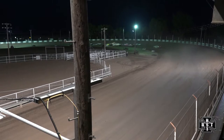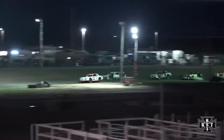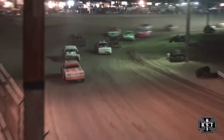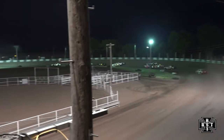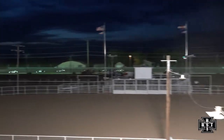Clough able to hang on the outside. Taylor bringing Joe Bellum down the back straightaway. Here comes the Flying Farmer, hanging side by side. Little contact down the back straightaway. Bellum up to the back bumper of Jesse Taylor. Contact with the Flying Farmer, Kyle Clough and Joe Bellum. Clough will lose some positions. How about a charging Bubba Alvarado? Alvarado now working for that fifth spot, underneath Kyle Clough that time by.